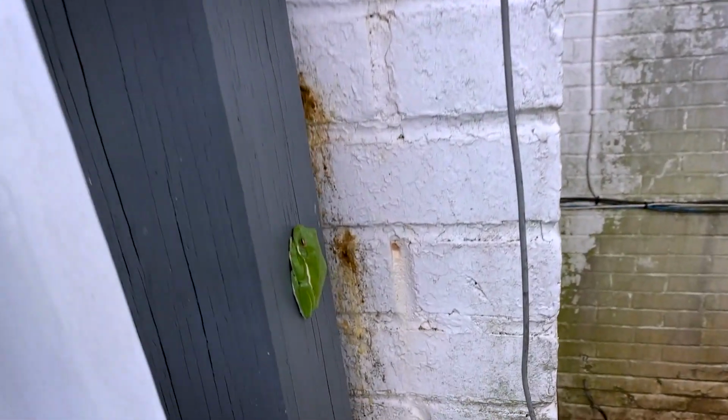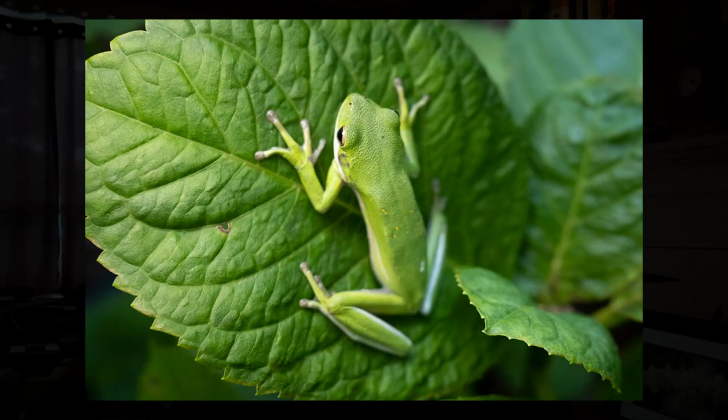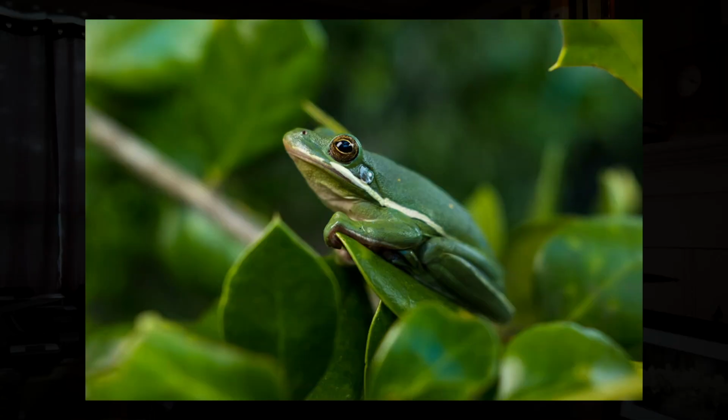It's a green tree frog. He's been around for years, and to be honest with you, it may be multiple tree frogs. They all seem to look the same. So we have affectionately called him Kermit, which I guess is the obvious name for a green tree frog. But he's in my backyard often. I've photographed him several times, but the last time I photographed him, I had this idea.